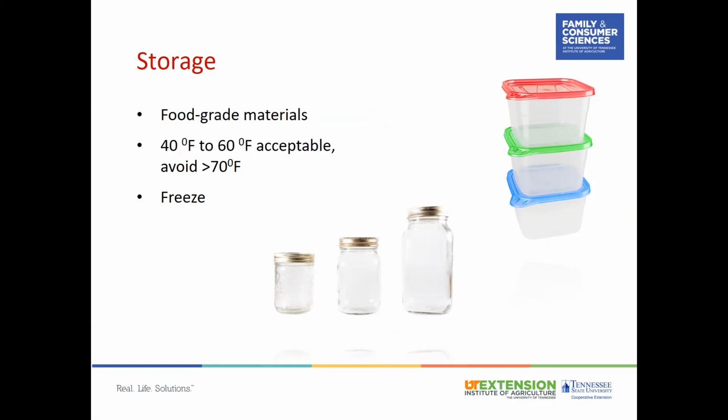Now, storage temperature is very important. The warmer the temperature, the shorter the shelf life. For every 18 degrees drop in temperature, the shelf life increases 2 or 3 times for vegetables and 3 to 4 times for fruits. A range of 40 degrees to 60 degrees is acceptable. We want to avoid storing dried foods at temperatures over 70 degrees. Packaged dried foods can be kept in the freezer for an extended period of time.